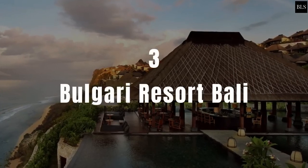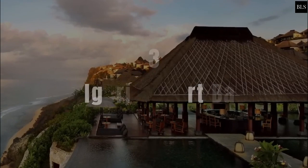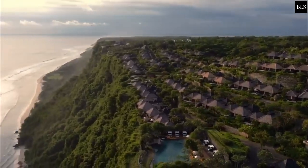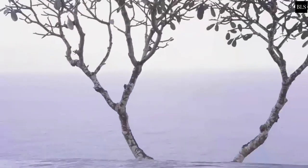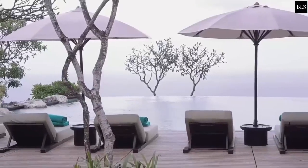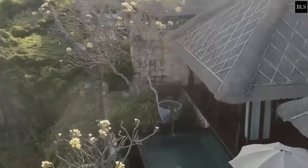3. Bulgari Resort Bali. The Bulgari Resort Bali is located on its own private beach on Bali's southern coast. It has an insane infinity edge pool that resembles a level of the sea with amazing views. It's a prime location where you can enjoy the views in your private cabana and order yourself a delicious drink at the bar.